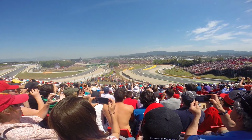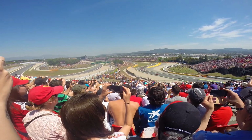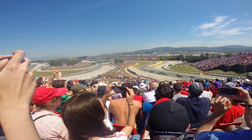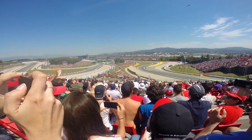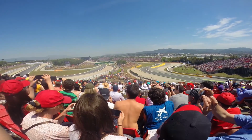After turn 2, the cars then disappear out of sight behind the grandstand, before reappearing again on the approach to the hairpin at turn 5. Views extend down towards turn 6 before the cars disappear out of sight for the final time.